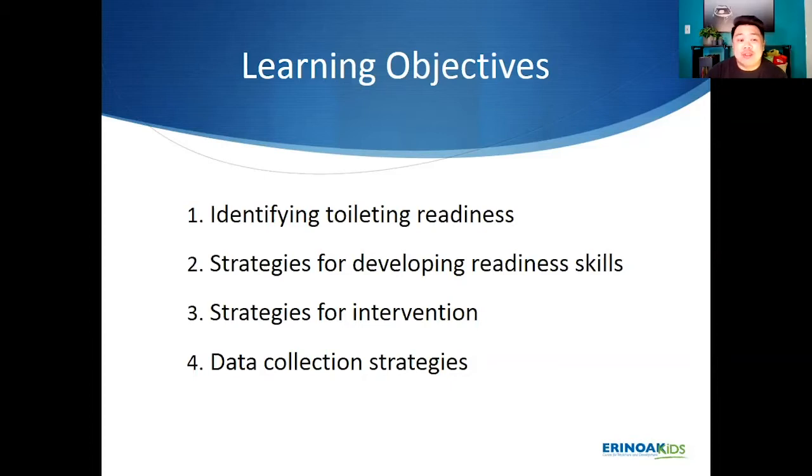Topic 2, strategies for developing learning readiness skills. We'll talk about some common strategies for helping develop these skills if your child is not showing them already and you feel that they should be. There are some developmental markers that we will review here. Then in topic 3, strategies for intervention, this is the nitty-gritty. We will discuss the strategies for a successful intervention to begin toilet training.